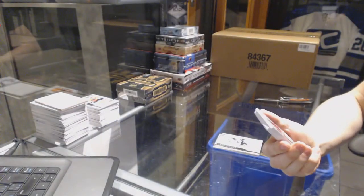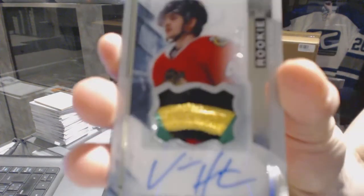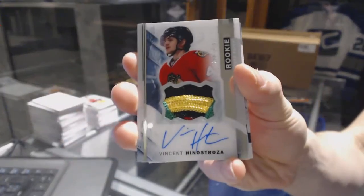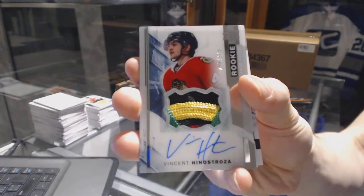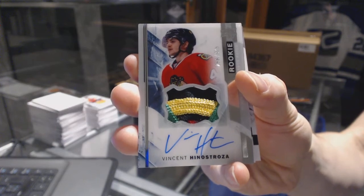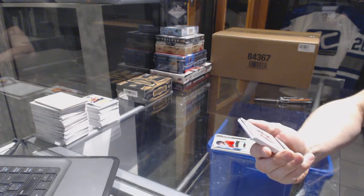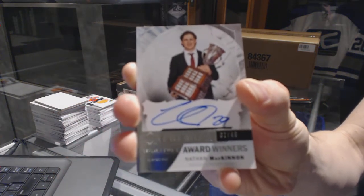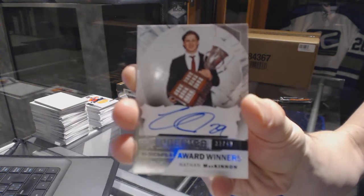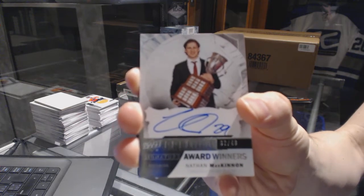Oh, that's gorgeous. We've got a four-color rookie patch auto number to 375 for the Chicago Blackhawks, Vinny Hinostroza. Vincent Hinostroza, rookie patch auto out of 375 for the Hawks. We've got an award winner's autograph number 32 of 49 for the Colorado Avalanche, Nathan MacKinnon. 32 of 49 for the Avs, Nathan MacKinnon.